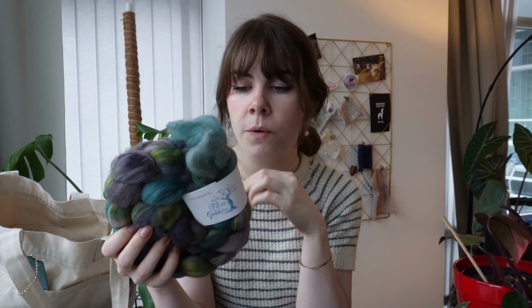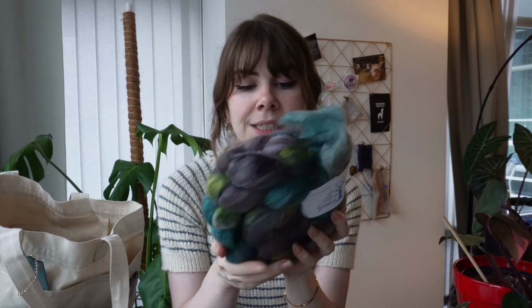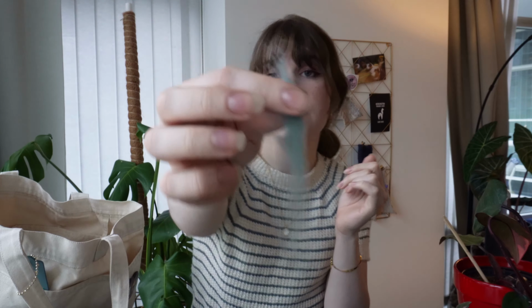50% is 18.5 micron merino, and the other 50% is baby camel. So I'm really, really interested. This is 4 ounces, and this is from the Fiber Goddess. I've picked up some of their yarn before. She did say that this one does have a much shorter staple length, and it does. So we're going to have to see how that spins up. I'm really, really interested to see what happens.